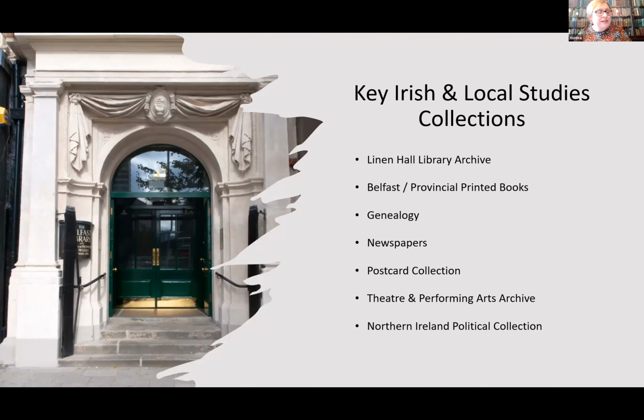I will mention some of the key collections in our Irish and local studies collections. First of all, the Linenhall Library's own archive, and it's one of the few institutions that has an extant archive of activities since it was established in 1788 until present day. It documents its rich history and gives provenance to the unique collections that we hold.